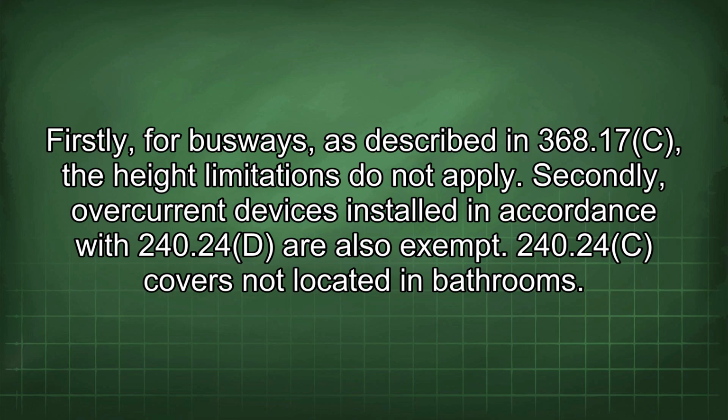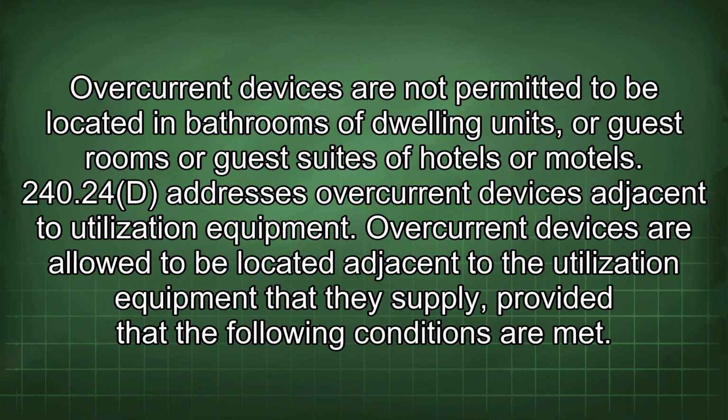240.24(C) covers not located in bathrooms. Overcurrent devices are not permitted to be located in bathrooms of dwelling units, or guest rooms or guest suites of hotels or motels.